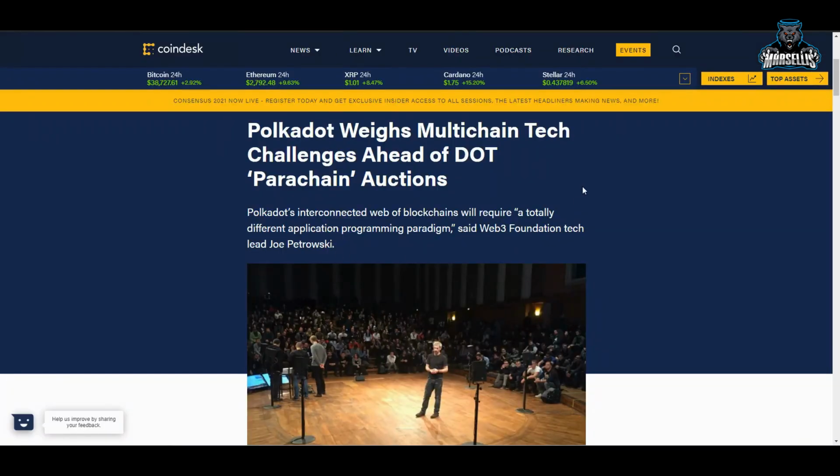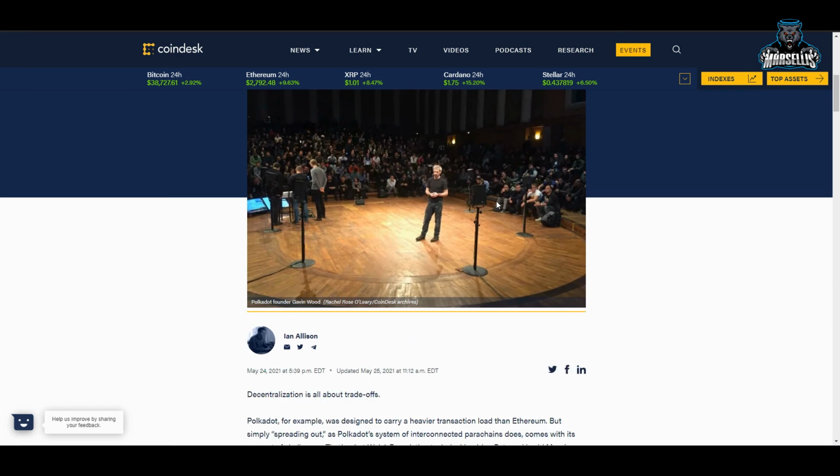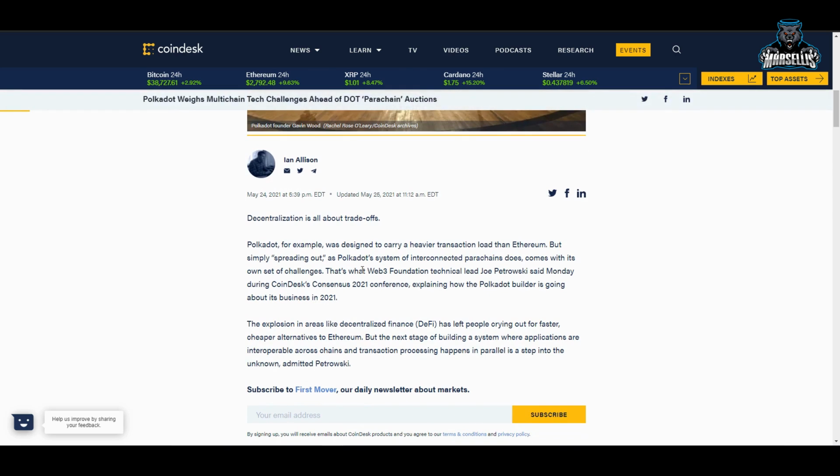So Polkadot, let's get to our fundamentals now. Polkadot weighs multi-chain tech challenges ahead of the parachain options. All right, Polkadot's interconnected web of blockchains will require a totally different application programming paradigm, said Web3 Foundation tech lead Joe Petrowski. So let's keep reading here. Decentralization is all about trade-offs. Polkadot, for example, was designed to carry a heavier transaction load than Ethereum, but simply spreading out, as Polkadot's system of interconnected parachains does, comes with its own set of challenges. That's what Web3 Foundation technical lead Joe Petrowski said Monday during CoinDesk Consensus.